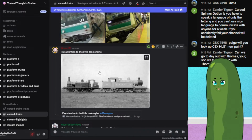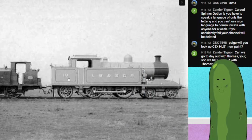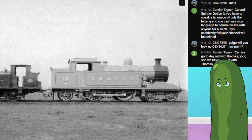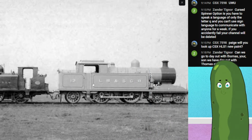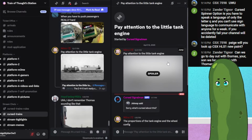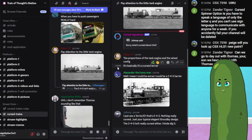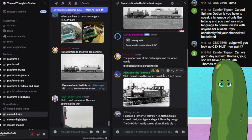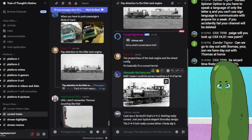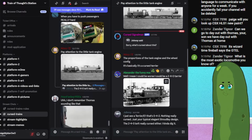Let's see, Nitro, pay attention to the little tank engine. What's wrong with it? Is it just the size? Is it the wheel arrangement? Because, mind you, these look kind of exotic to me because they're British locomotives. So let's see. Sorry, what's cursed about this? According to Cursed Signalman, the proportions of the tank engine and the wheel configuration. It's basically a cursed Terrier. Well, it could be worse. It could be a 240 Terrier, like this one, which is hardly visible. I just see a Terrier E1 that's a 042, nothing really cursed. Just your typical elegant Stroudley design. The 240 isn't really cursed either, kind of dig it. Okay, that's fair.